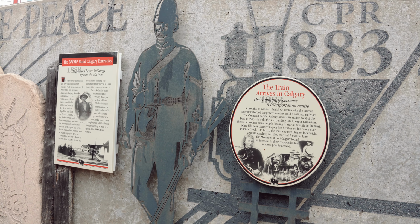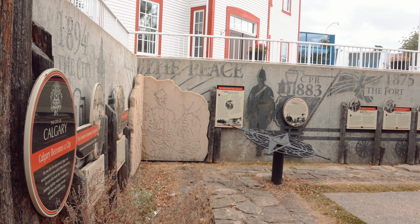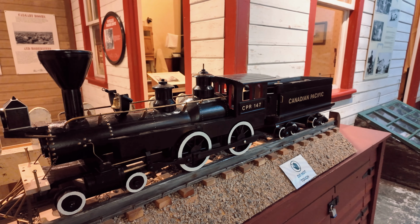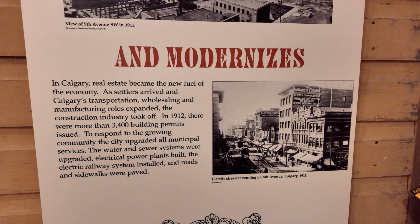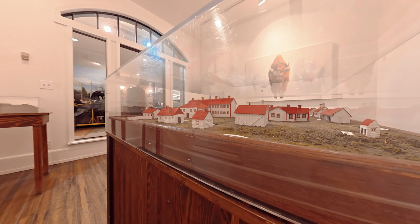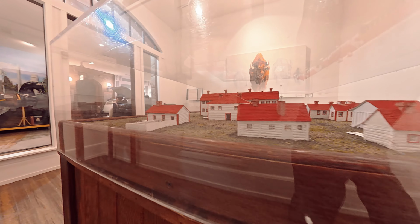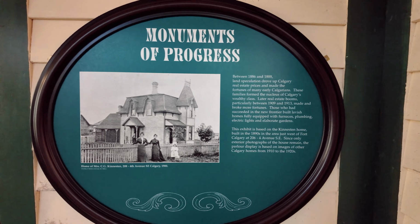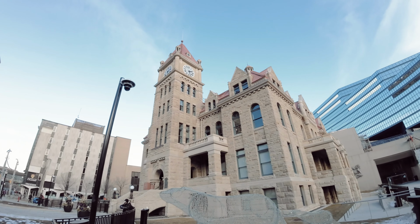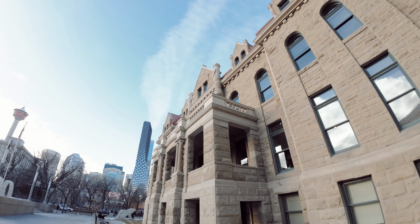This fort laid a foundation for the city, but the real game changer came in 1883 when the Canadian Pacific Railway rolled into town. The CPR chose to place its station west of the Elbow River, shifting Calgary's commercial heart to what we now call the downtown core. But in 1886, a massive fire wiped out the wooden town, leading to a new rule: build with brick or sandstone. That's why Calgary became known as the Sandstone City.